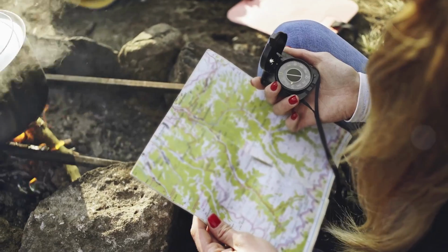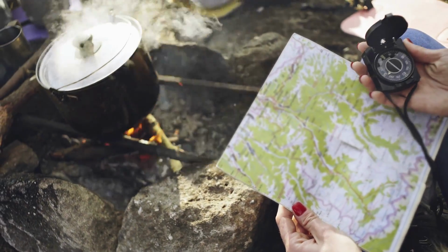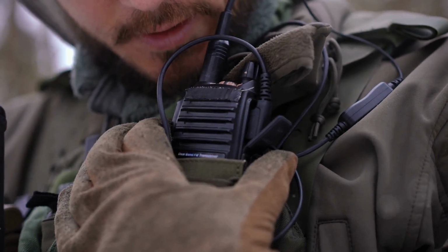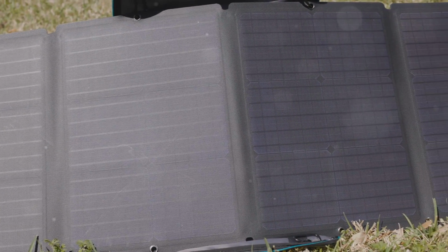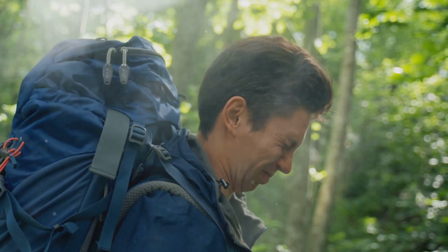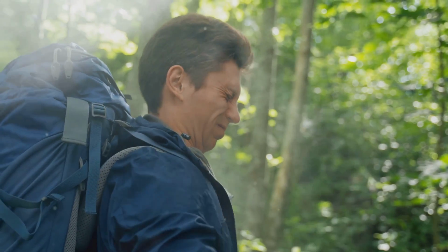Staying connected and knowing where you are or where you're going can make all the difference in a survival scenario. A two-way radio is invaluable for staying in touch with others in your group, especially if cell networks are down. A solar charger ensures that your electronic devices stay powered up even when you're off the grid. These devices can be crucial for communication, navigation, or even just staying informed about what's happening in the world around you.